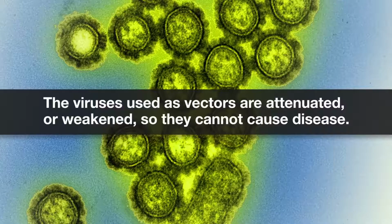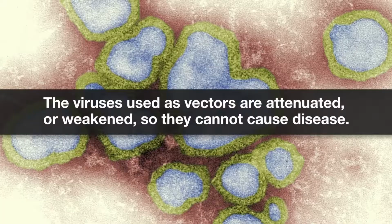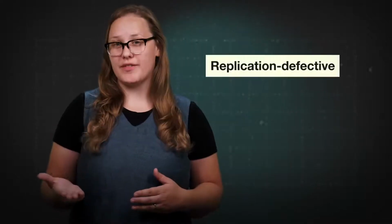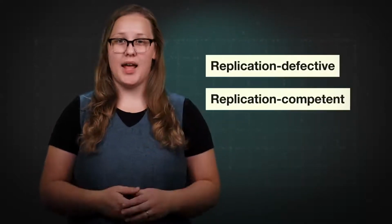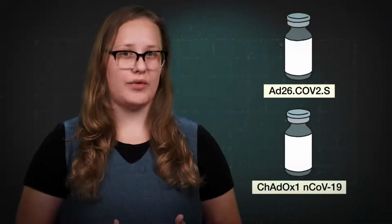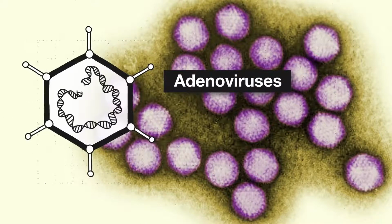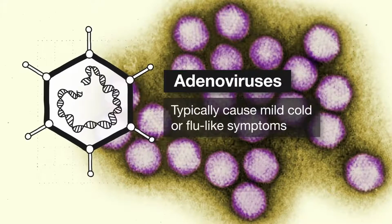The viruses used as vectors are attenuated or weakened, so they cannot cause disease. A lot of different viruses have been developed as vectors, and they can be broadly categorized into two buckets: replication defective and replication competent. Let's look at replication defective vectors first. A very popular choice among the potential COVID-19 vaccines is adenoviruses, like these two vaccines, which are both in phase 3 clinical trials. Adenoviruses are common pathogens that typically cause mild cold or flu-like symptoms.